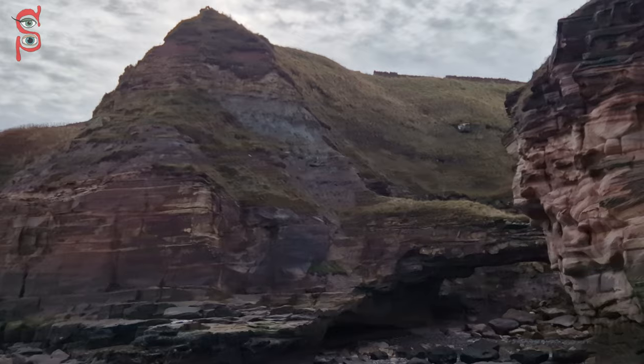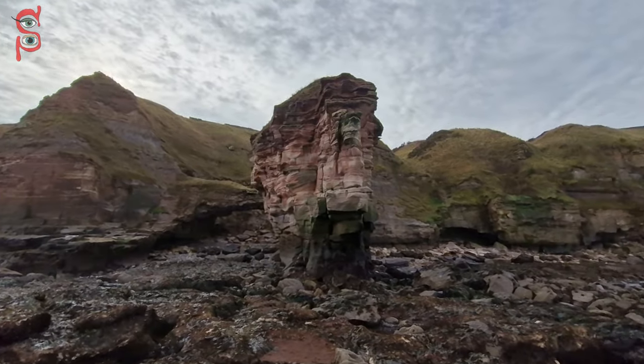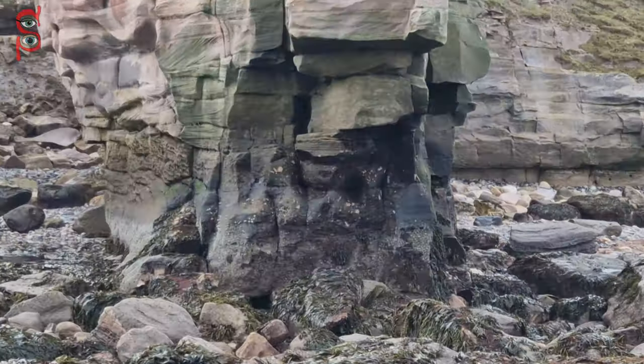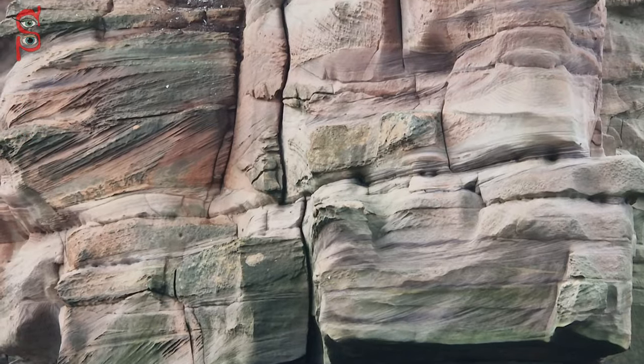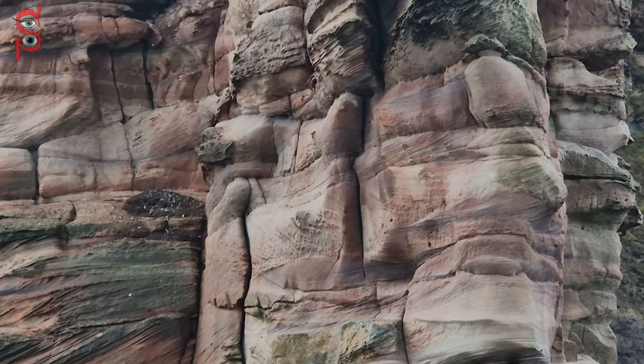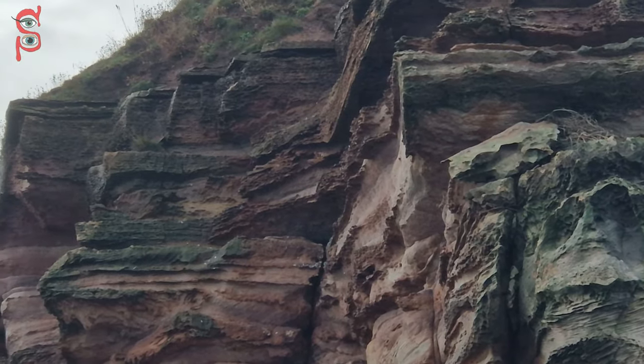Here's a wee look around the area, and regardless of whether they're fabricated or not, they're really unusual and really, really interesting looking rocks. I'm sure you'll agree. The one you're seeing now is actually where the Otter hole is on the right side, and this is marked standalone on that map we were looking at earlier on.